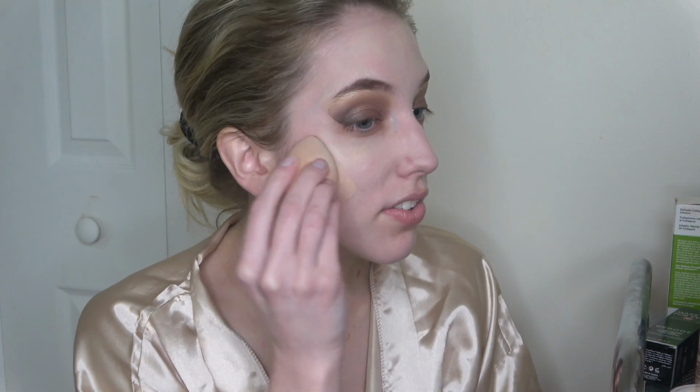So now I'm gonna take my Makeup Forever Reboot foundation. I'm obsessed with this foundation. It looks so good. Actually, I think I'll put it on the back of my hand, not a beauty blender. A couple pumps. I'm gonna try not to go under my eyes and save that for my concealer.